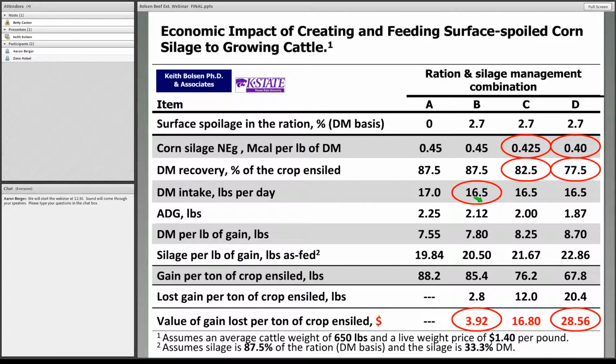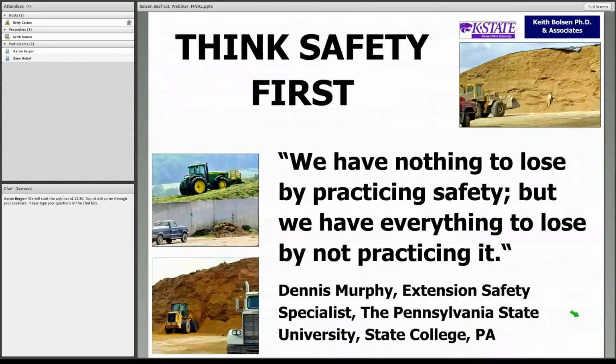Scenario 2, I'm going to drop the NEG. I'm going to drop the dry matter recovery because it wasn't sealed. I'm going to leave intake the same. Look what happens to lost gain per ton. It goes from almost $4 to over $16. Then in a worst case scenario, higher dry matter loss and lower NEG, we're losing almost $30 per ton. Surface spoilage, we've got to prevent it, and it can be prevented. Seal it and use the oxygen barrier film.